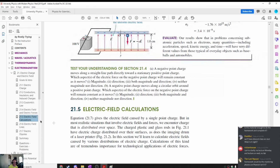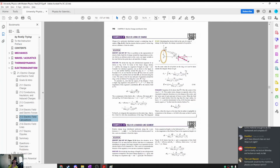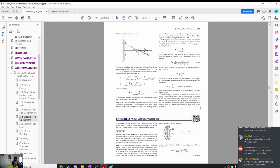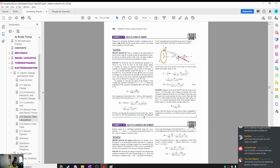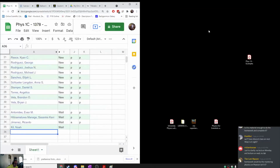It's the section called electric field calculations. Now, we'll be doing that problem, and then we're going to be doing these problems here, 21.9 and especially 21.10. If you can only read one of these problems before you come to class, okay? Example 21.10 in the textbook, the field of a charged line segment. This is very challenging stuff. You will have to do it on your homework. It will show up on your lab manual problems. It will show up on exams. Please read it before you come to class next time, okay?